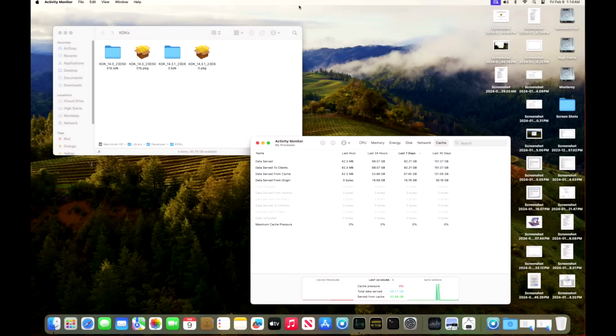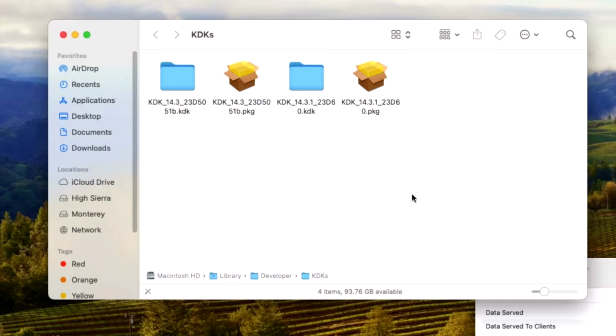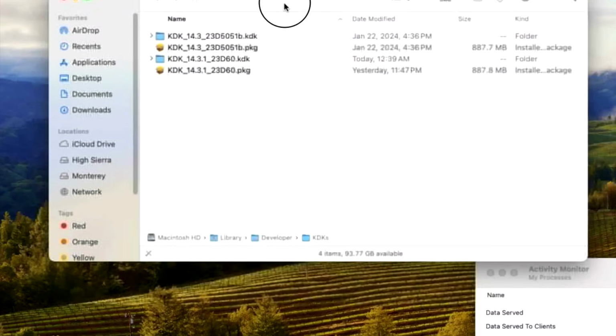Next up is our favorite system, our late 2013 Mac Pro. And look at that KDK folder. We got our 14.3.1 because this was the last system that I updated. And we can take a look at that by just the date. Today at 12:39 a.m. when we finished this particular update, and that's why I've got the latest KDK. So everything went really well on this installation, no problems whatsoever.